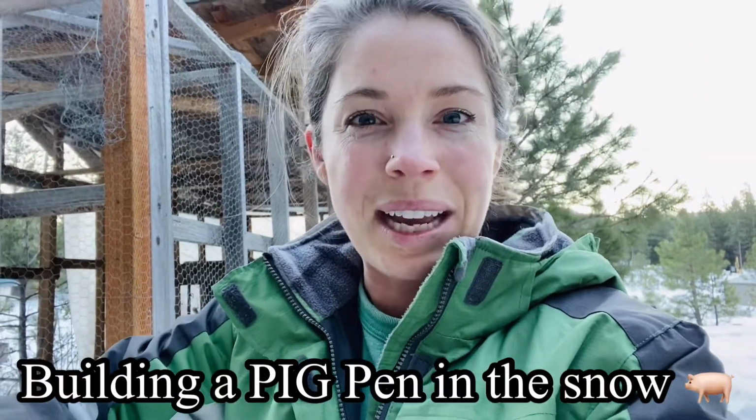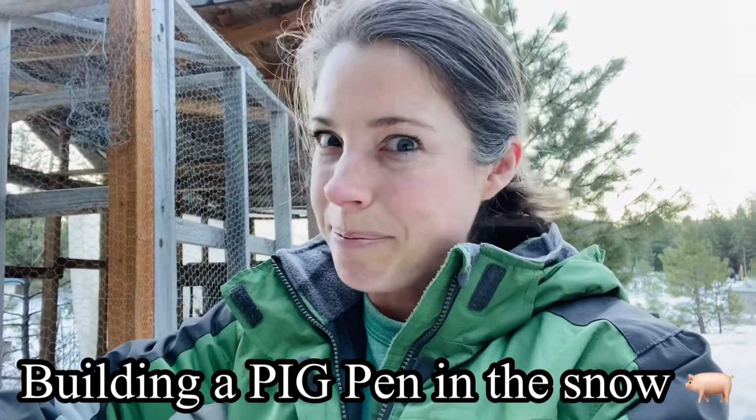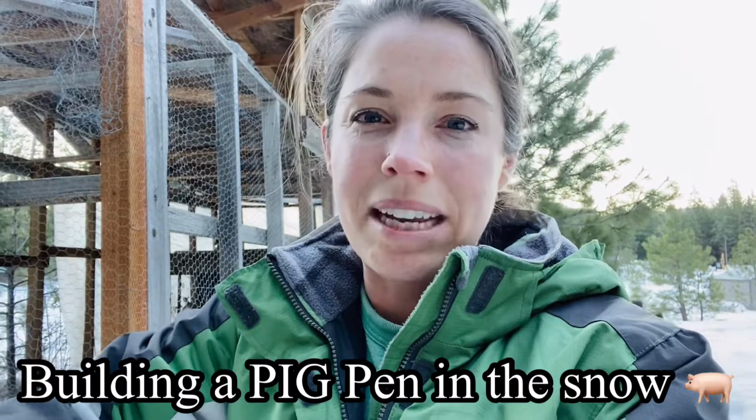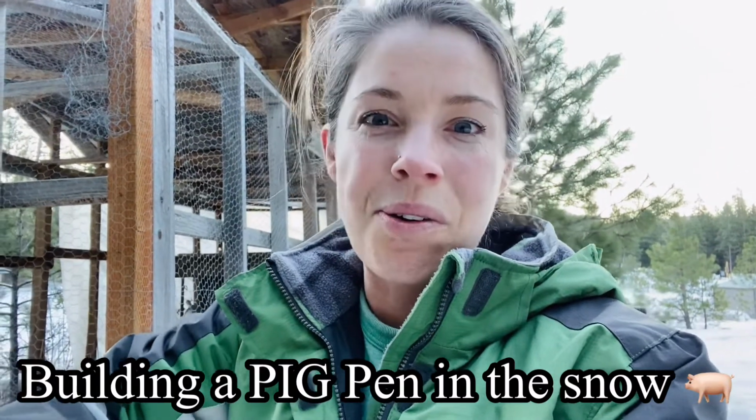But we're under like 1.5 feet of snow still, and it's piglet buying season, and we need to get our pig pen up and running and ready to go for some pigs. So in order to do that, we got to put up some fencing, but we can't do that with all the snow. So I have been out here digging trenches for the fence line. So let me show you what I've got going on over here.